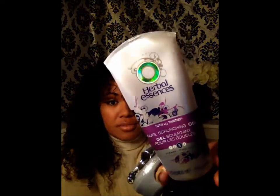Speaking of Jerry Curl-ish stuff, one of the things I purchased this week, don't know what day specifically, is this Herbal Essences Totally Twisted Curl Scrunching Gel. So I just purchased this. Today was the first day that I used this. And this is how my curls came out. My husband and my mom say they like it. And it just feels really weird because I'm so used to just using conditioner. And I don't know. And it's level 3 strong. But this is okay. I've never been into that whole hard, scrunchy, curly hair feel look.